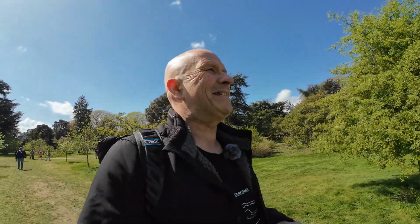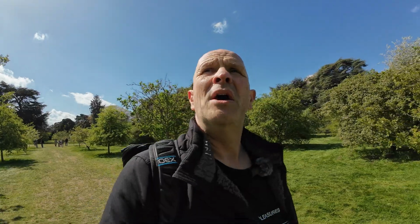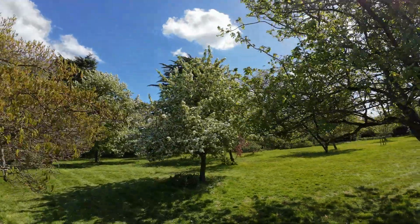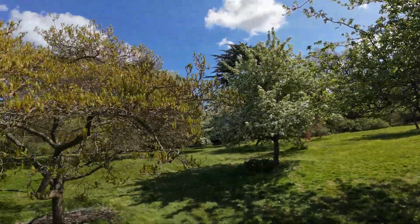So if you're coming and you want to see the spring blossom, the best place to see it is both sides of the Temperate House. And the reason for that is, one side of the Temperate House you have what's called Cherry Blossom Avenue. You'll see why in a couple of ticks. And then on the other side you've just got a load of blossom on various trees which have been planted as you lead towards the Chinese pagoda. But that just gives you a flavour for it.